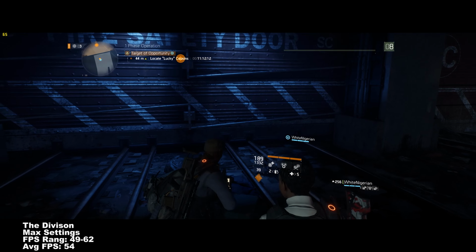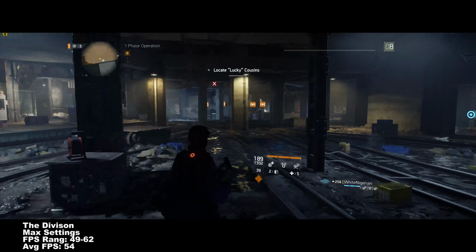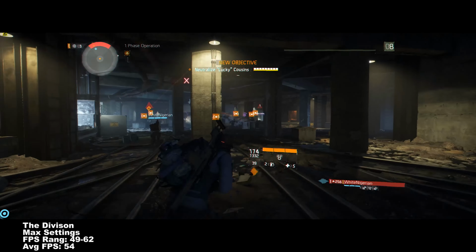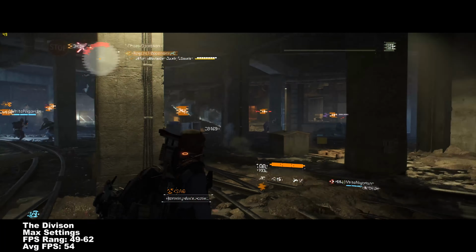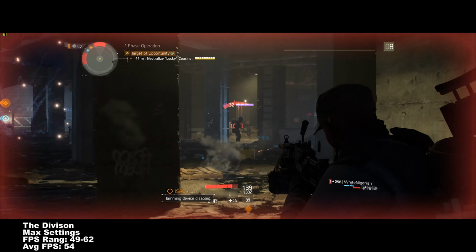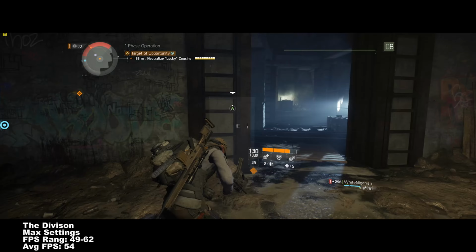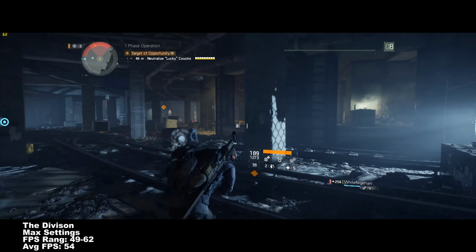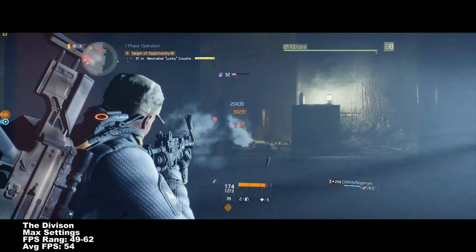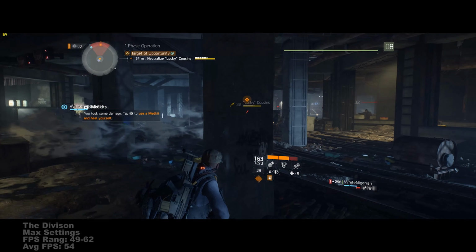Now, this is The Division, an open world game. You can see we also set this at Ultra and Max with the same resolution, and we're doing between 51 to 60 frames per second. Solid all the way through. The Division is one of those games that even my Mac system, which has an X series processor, was doing about the same. So I was impressed with the way this system handled a game like The Division, especially with its open world nature.